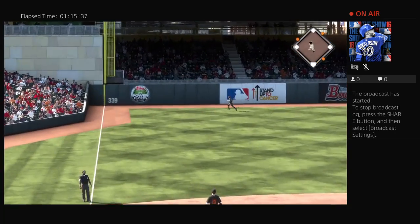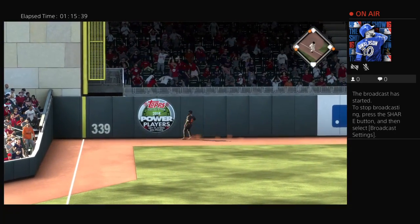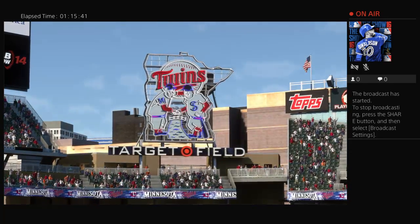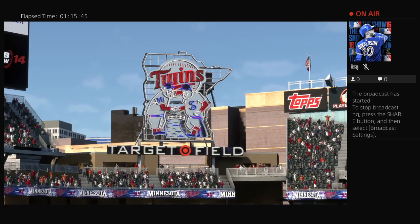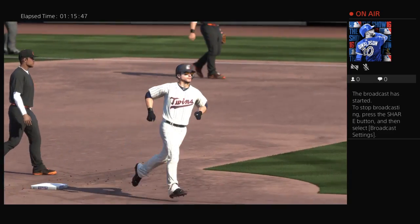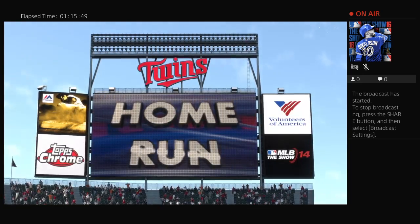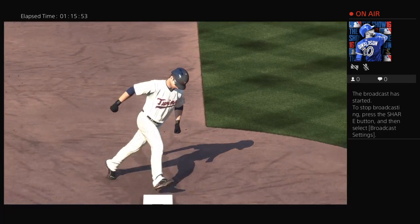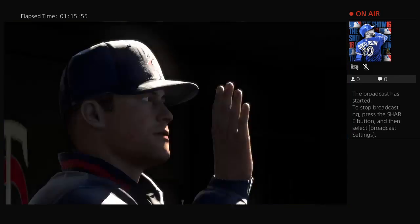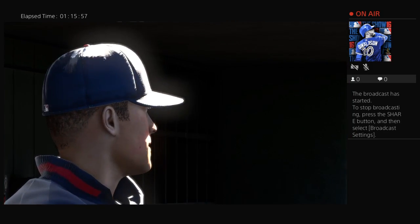Now a fastball swung on and hit pretty well out to deep left field. And the route is on now. It's a home run. So a 3-run blast to straightaway left. Home run number 5 on the year. And the Twins have extended their lead to 5-0.